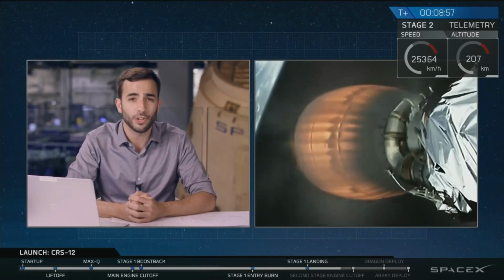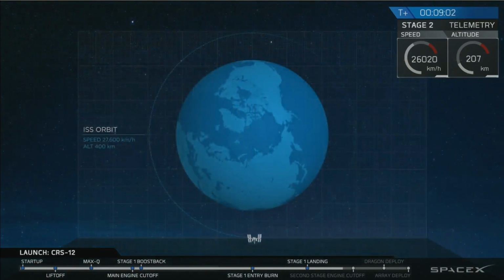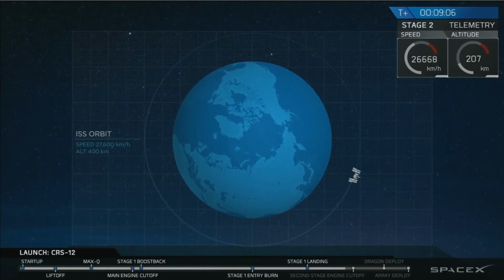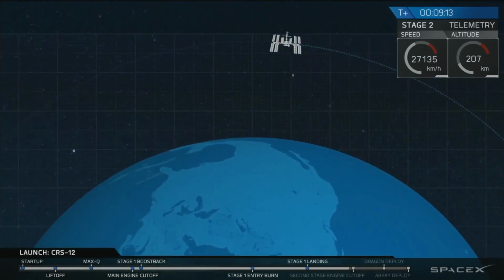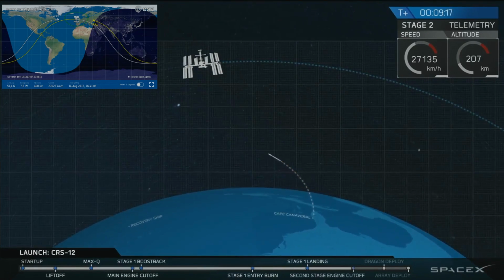Now, the Dragon doesn't go straight to the International Space Station. It actually has a 36-hour maneuvering period from separation until it hits the ISS. You can visualize this as us catching up with the ISS as it orbits around the Earth. As you can see from this animation, the ISS circles the Earth at low Earth orbit. And then what we do is we launch the Dragon from Cape Canaveral in Florida.